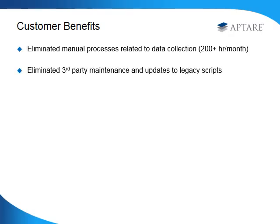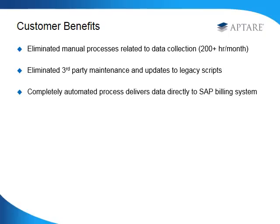Second, manual data collection processes that required at least 200 hours a month were eliminated, replaced by the integrated solution. Third, the third-party maintenance and updates for the legacy scripting environment could be eliminated because they were no longer required.